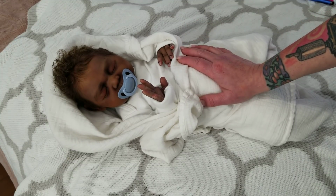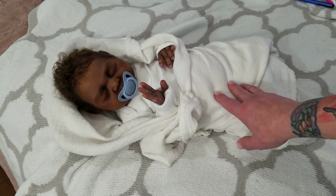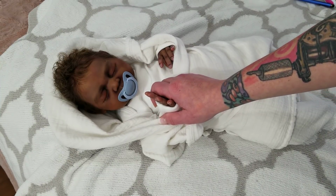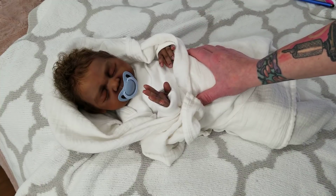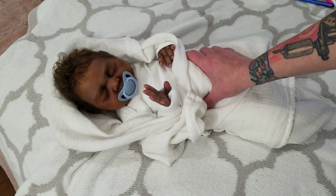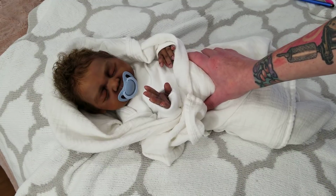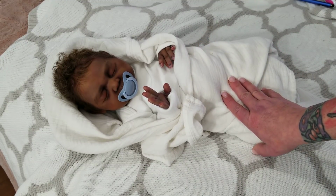Keaton is the Andrew number 4 by Claire Taylor. He is an AA full-bodied silicone baby boy. He is the only baby in the Andrew edition, and I believe there's only 5 in his edition, 5 or 6, but I think it's 5. He's the only one with the squishy tummy. I'm going to show you all of him.